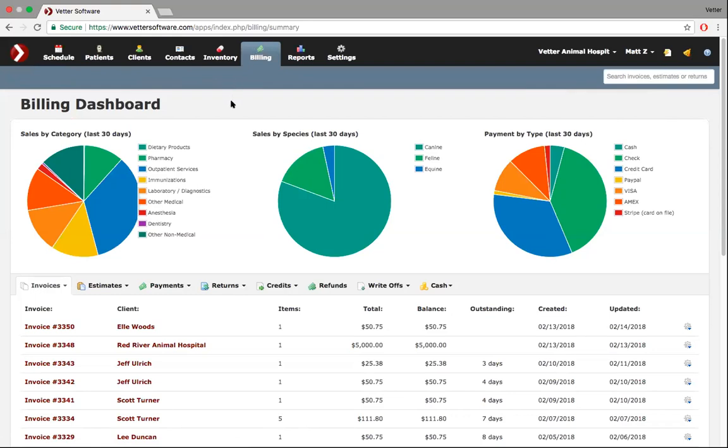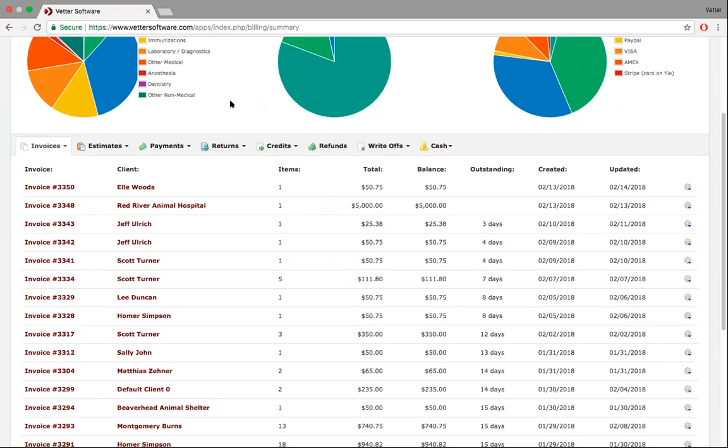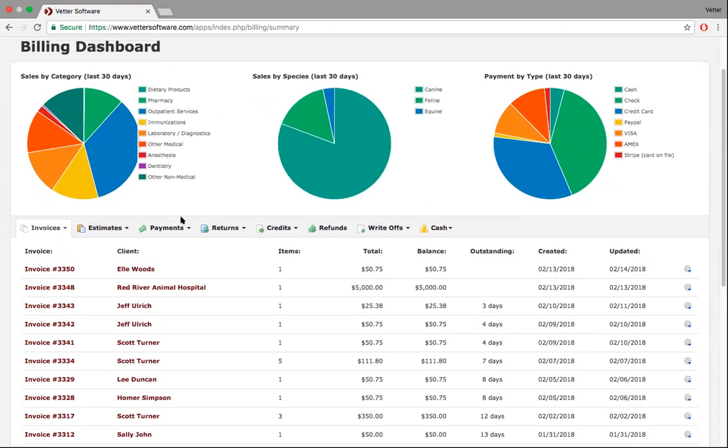For example, we go to billing here, and let's just say someone's come in, they're scheduled for surgery. The surgery might be, let's say, $3,000, but you're going to require a deposit. You want that noted in the patient and the client record, so that when they check out later, they'll have a credit on their account, for example. So we would come here to payments.